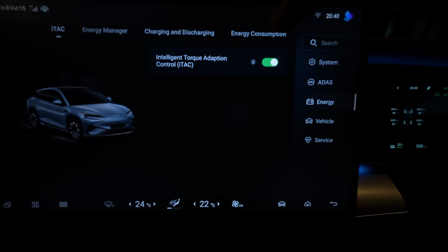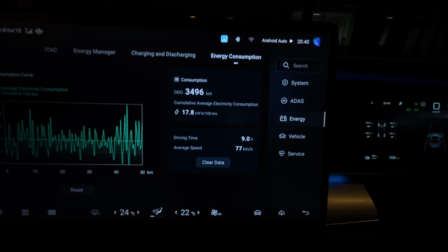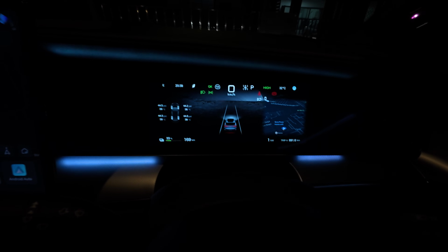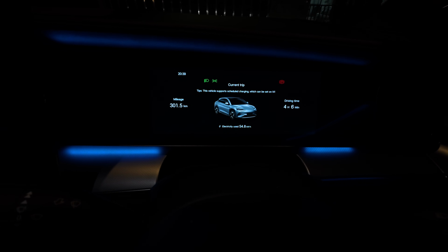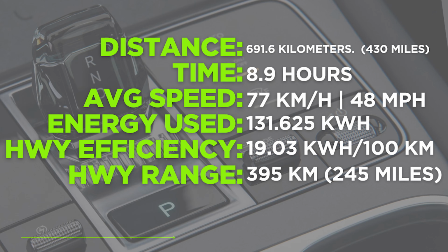And we are there. Drove almost 9 hours at an average of 77 kilometers per hour. Now, when I shut the car off here, we're going to get some data from our last charge. Since our last charge, we used 54.8 kilowatt hours of power for 315. And here we are with our final numbers.